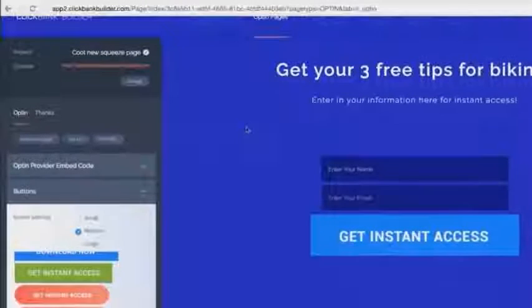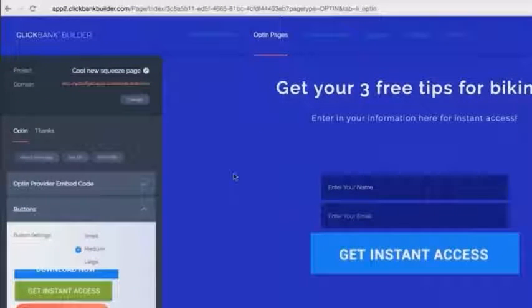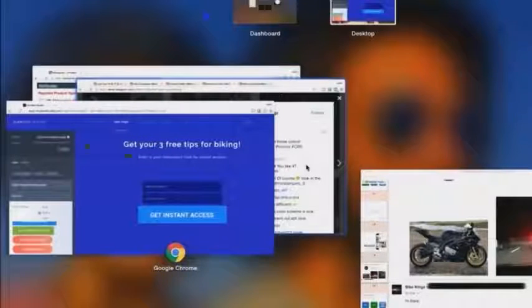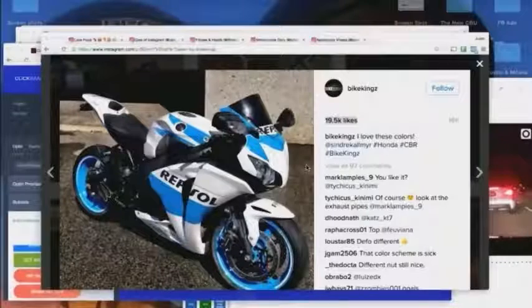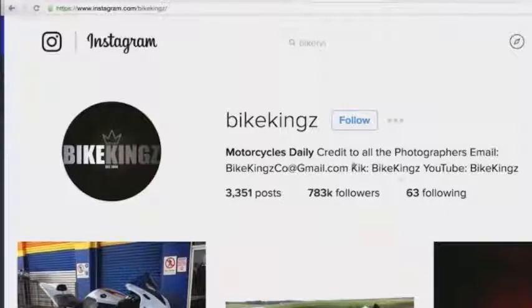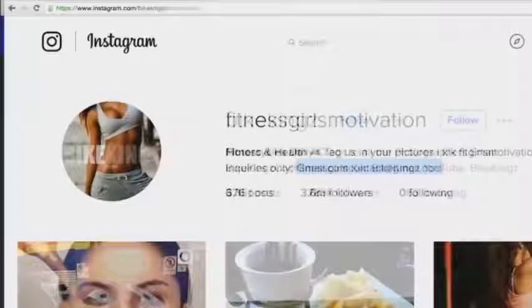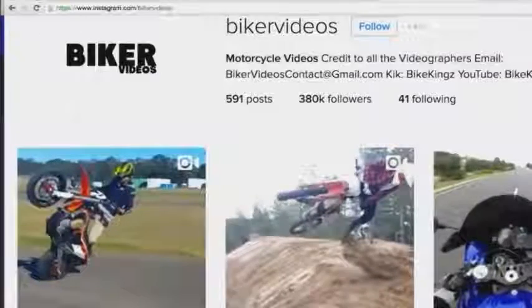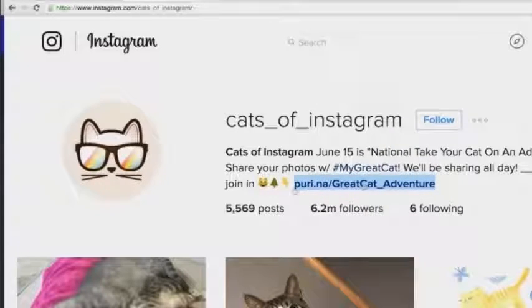And if we go back to Instagram real quick, you can see there's an area on Instagram that all these accounts have, which allows you to put a link. And that link is actually clickable, okay? So this one doesn't actually have a link on it right here, but if we go to a different one, let's find one real fast that does have a link. Here we go. This link right here is clickable. So that right there is where we're going to have this person post our squeeze page, okay?